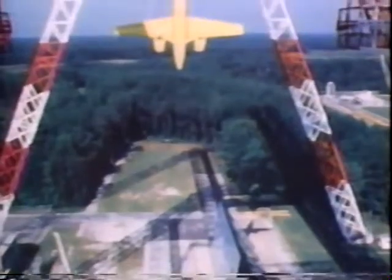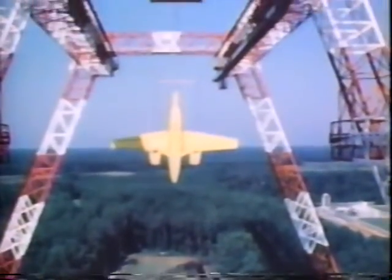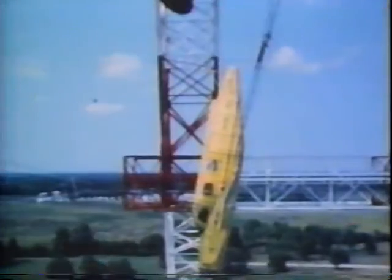Engineers at NASA's Langley Research Center are studying aircraft structural design, including improved seat and restraint systems that could increase the probability of passenger survival and also reduce injuries when a general aviation airplane crashes.